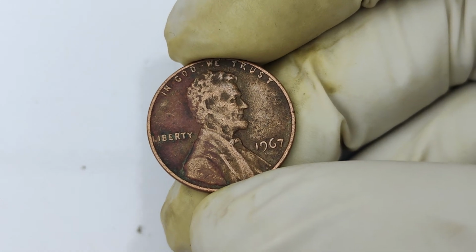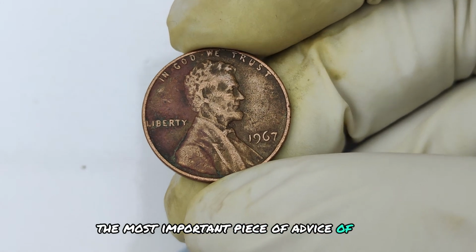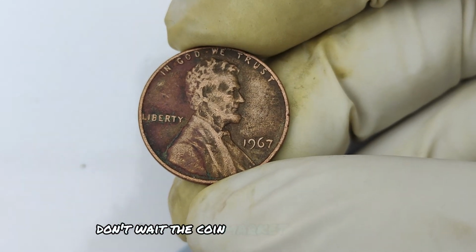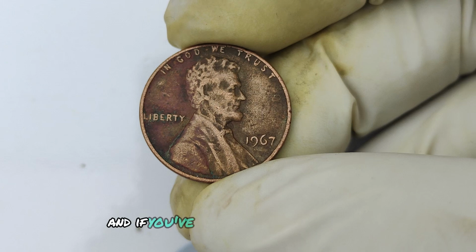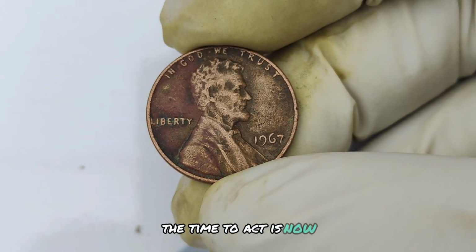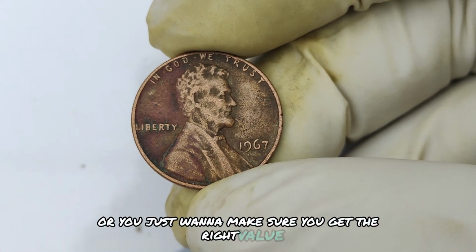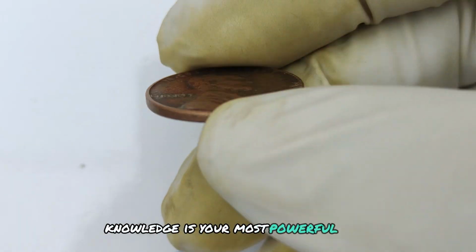Stay with me. Before we wrap up, I want to leave you with the most important piece of advice of all. Don't wait. The coin market is moving fast, and if you've got a 1967 no-mint mark penny, the time to act is now. Whether you're looking to cash in on your find or you just want to make sure you get the right value, knowledge is your most powerful tool.